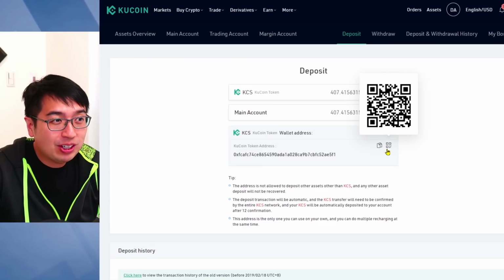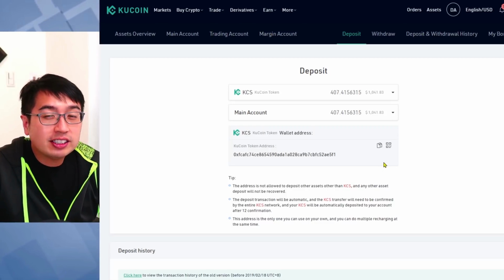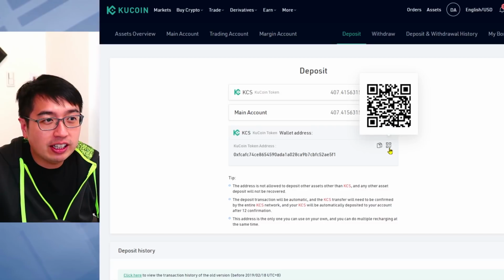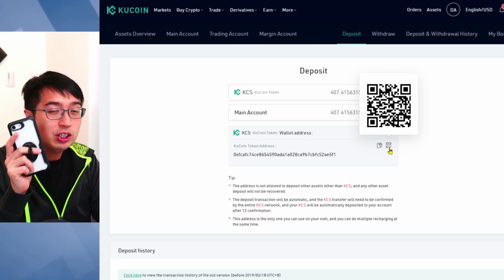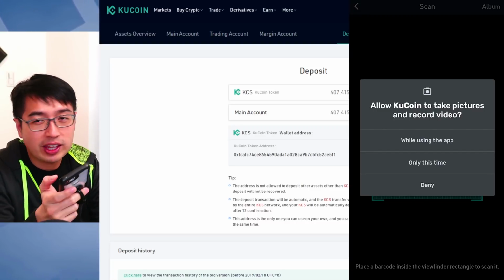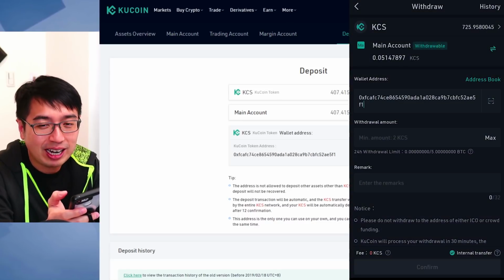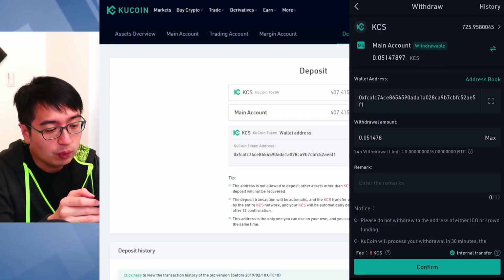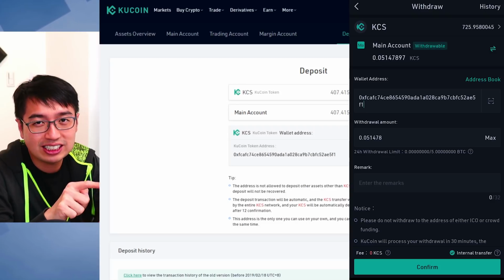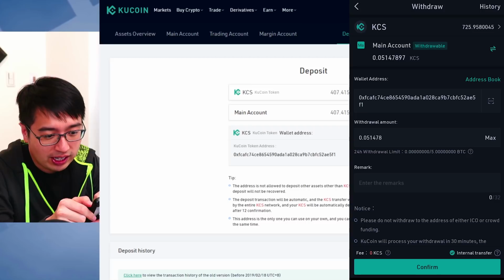Now I'm back in my main KuCoin account, and I'm going to deposit some KCS. And the cool thing is, if you're on the website and you hover over the little QR code symbol, it's going to create a QR code. So now I can use my phone to withdraw directly to this QR code without having to copy or type anything in. Yeah, you don't want to ever type any of these addresses in. Hit max withdrawal. Oh, I only have 0.05 KCS in this account because it's set to main account. So to change that, you just hit these little arrows at the right.